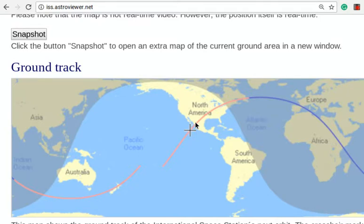Sorry about that. Any rate, I'm going to switch back over to the ISS live feed and see if we can see that. Here's the Gulf of Mexico that it's coming up on. Maybe we'll see that in the image. So, switching over.